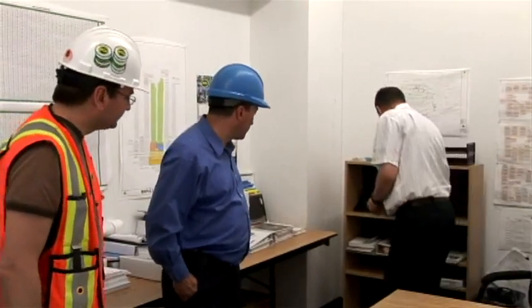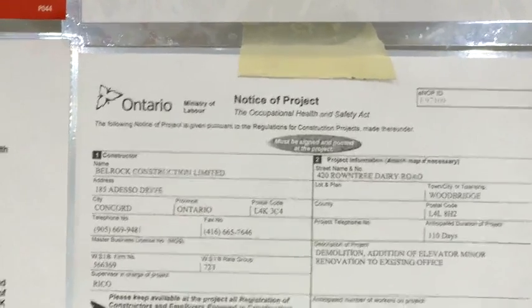Can I see the copy of your notice of project, please? Yes. In Ontario, it's required to notify the Ministry of Labor when a project is starting. This can be done on a paper form, which is submitted to the Ministry of Labor either by mail or by fax, or it can be submitted electronically through an electronic notice of project.